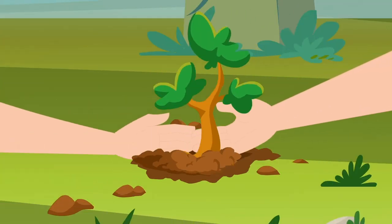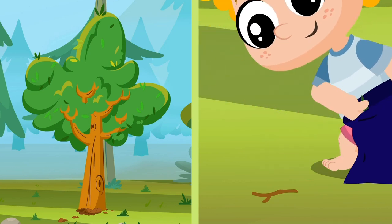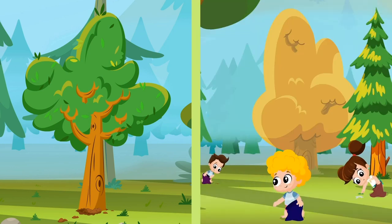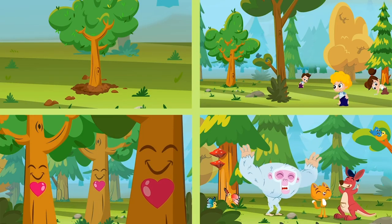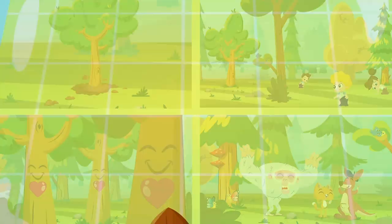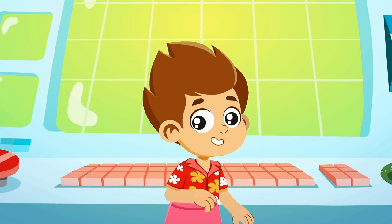How can we end deforestation? Planting trees and taking care of those that already exist. Picking up all of our trash to keep the trees from getting sick. Learning to love nature and showing all of our friends to do the same. Let's save the environment together!